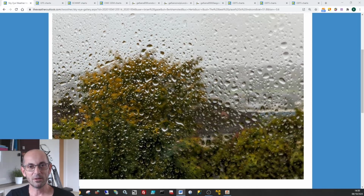There has been a lot of rain in much of the UK recently, but the good news is things are looking somewhat drier in the coming days. I'll start off by taking a look at the GFS forecast pressure and precipitation sequence.